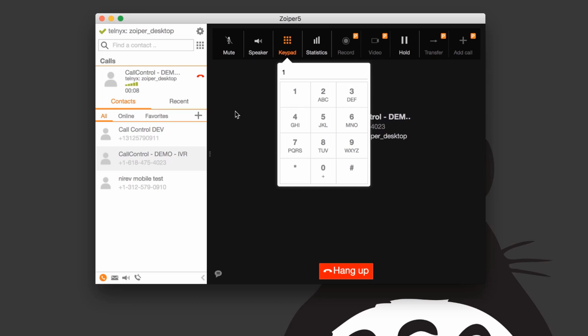So pressing 1, the application will call my mobile phone, because that's the number I configured.